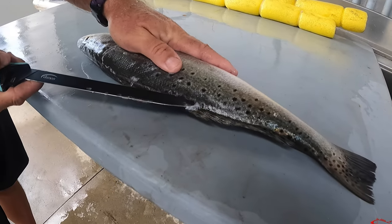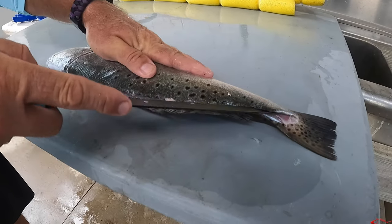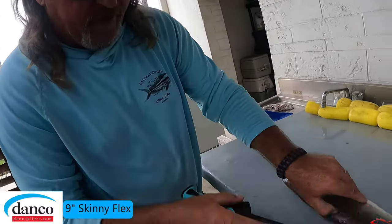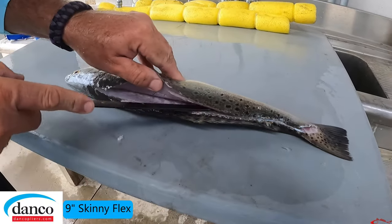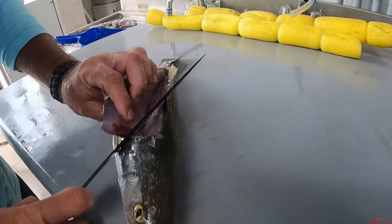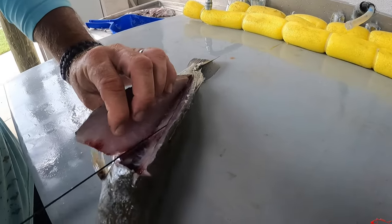From Taiwan. Look at that. Just sliced. That is nice. That's a nice knife. Butter, man. That's that flex blade, right? This thing, I've had it. I bet I've cleaned 1,000 fish with that thing. Flex blade. Flexy and sexy. Oh, my gosh. Yeah, white meat. It is white. It's about as white as me.